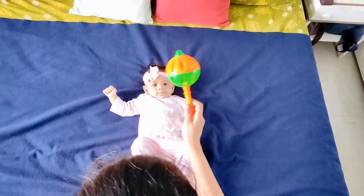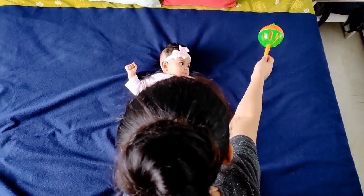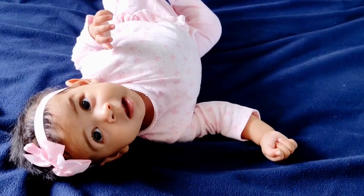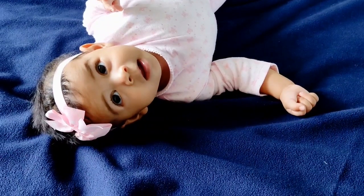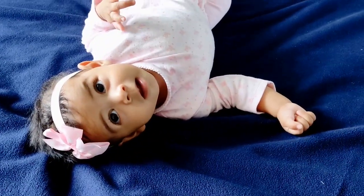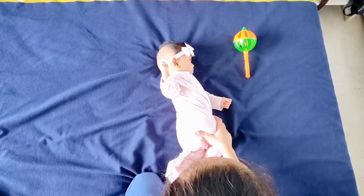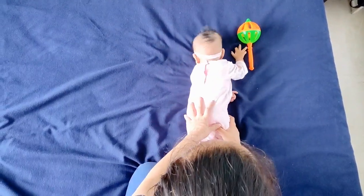Use a favorite toy. After 4 months of age, hold a toy on top in the middle of their body. Shake the toy to make noise. When baby is looking at the toy, then move the toy to the side above their shoulder. When they look at the toy, it helps to promote lifting of their shoulder, and then the whole trunk rotation, which is required to roll over.